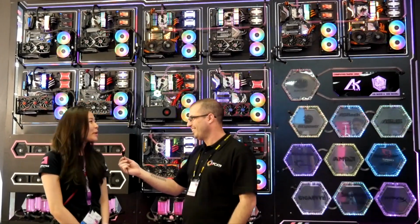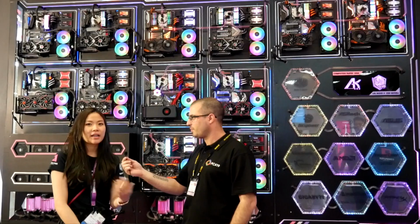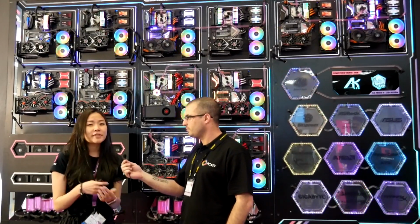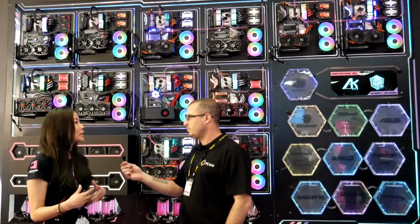Yeah. So basically this year, because previously we always did quite a lot of stuff on modding, and we had a lot of case modders, including the ones from Australia, come over and create something new. But we've done that for a few years, and this year we wanted to do something a little bit different and something that encompasses Computex.